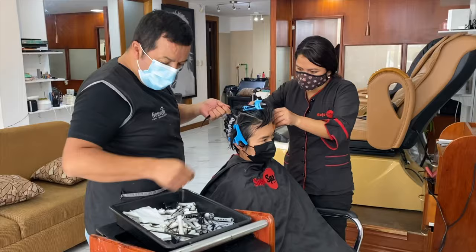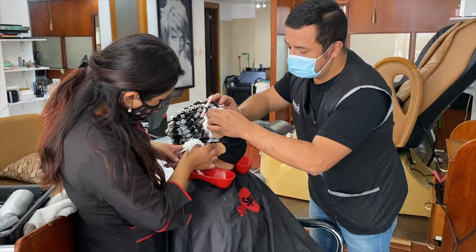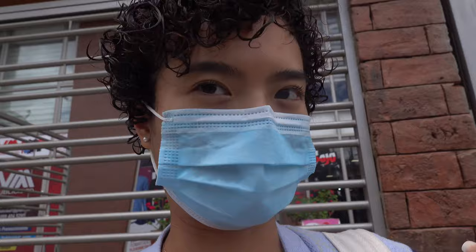Wow. One eternity later. This is my new hair. It's not dry. My hairstylist did not dry it and not wash it for 2 days. So it's very wet right now. Once it dries, it's gonna get bigger.